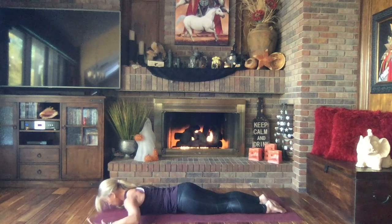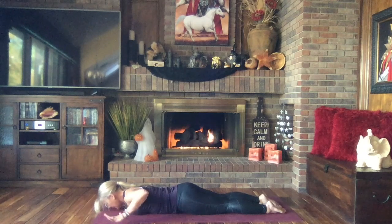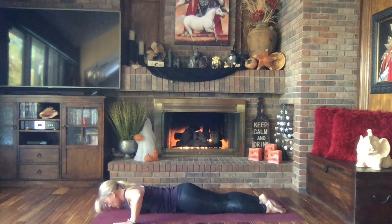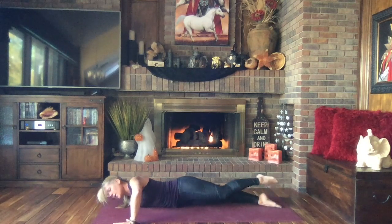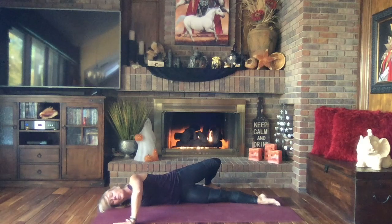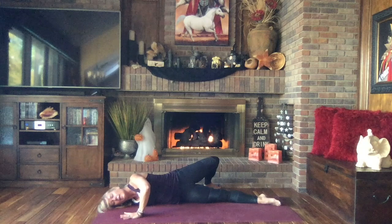And we're going to take those arms out to a 90-degree bend. Resting your chin to the mat. Breathe. Now we're going to lift that left hand and place the palm of the hand against the mat. And we're going to slowly press that left hand into the mat as you roll over and bring that left leg behind you. So you can press and you can pull that hand in closer.